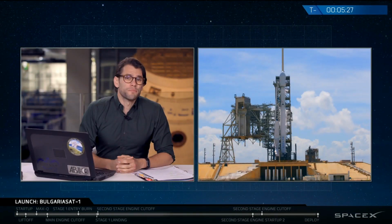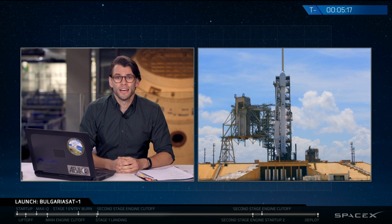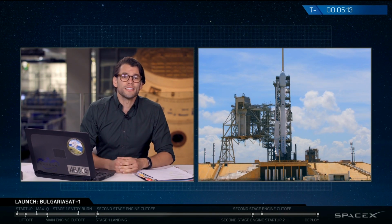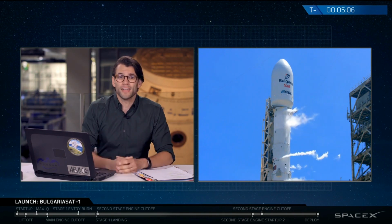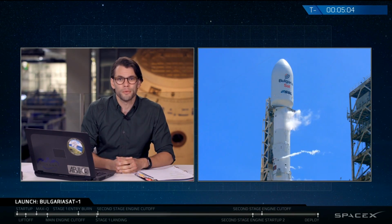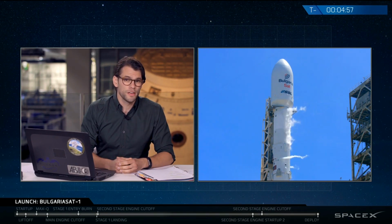Now, today's launch is Bulgaria's first geostationary communications satellite, and it will provide direct-to-home television service as well as data communication services in the Balkans, as well as other parts of Europe and Africa. For BulgariaSat, this is a first-of-a-kind investment in terms of financial and strategic importance. Building a satellite and launching it is an incredible effort. Today's mission was made possible by the tremendous collaborative effort of the BulgariaSat team, along with its customers and international partners.